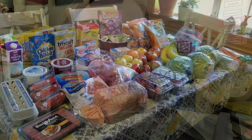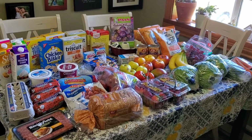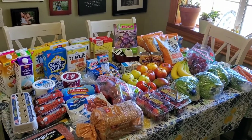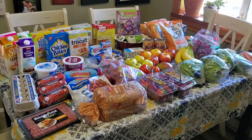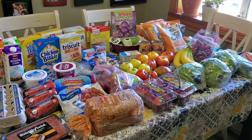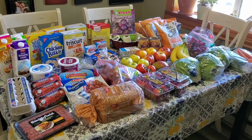So now that I've explained that, let me turn the camera around and I will show you what I picked up. Okay, this is everything that I picked up today. As you can see, it was definitely a lot more than last week. I went to 3 stores. I went to Grocery Outlet, Walmart, and Winco. So let me show you what I got at Grocery Outlet.